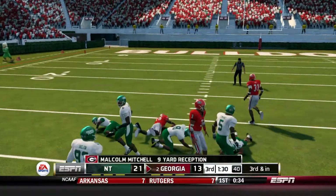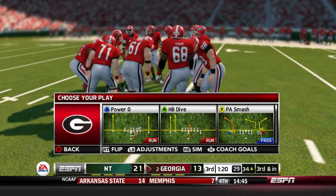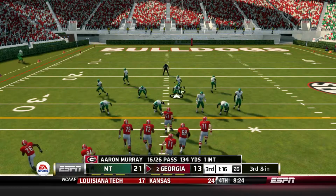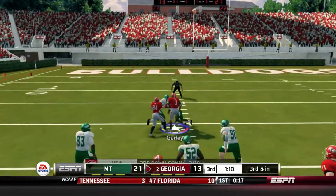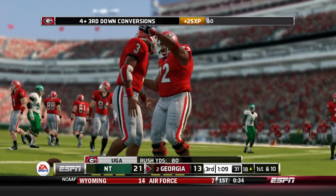He's tackled at the 34-yard line. Makes his way to about the 18. That's a gain of 16.